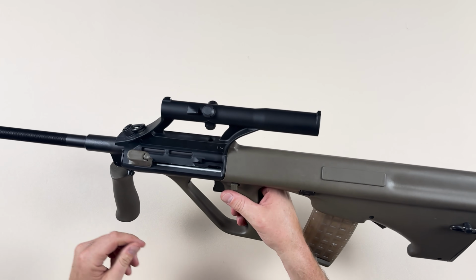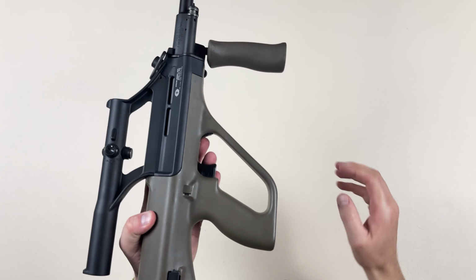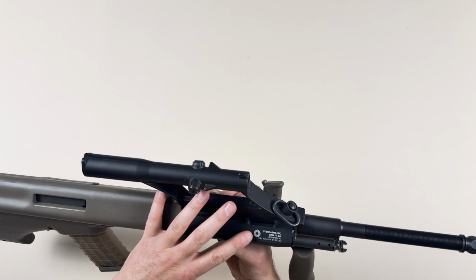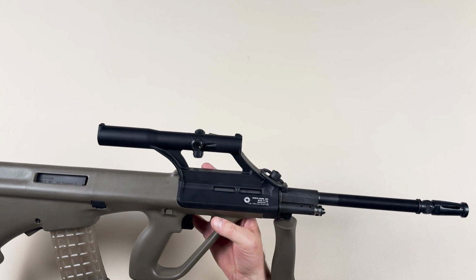History of the firearm. The Steyr AUG is a bullpup-configured 5.56mm rifle designed in Austria in the late 1960s and officially introduced in 1977. It was light years ahead of its time, not just in appearance, but in function and ergonomics. Let's start with what made it so radical.